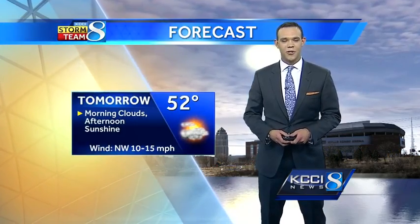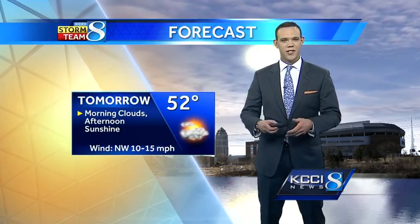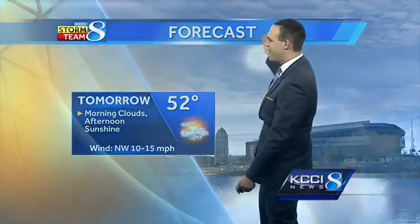38 the low tonight, some cooler temperatures. We start to dry out Easter Sunday, not bad. 52 degrees. Could see some afternoon sunshine too. That'll be nice. 8-day forecast.